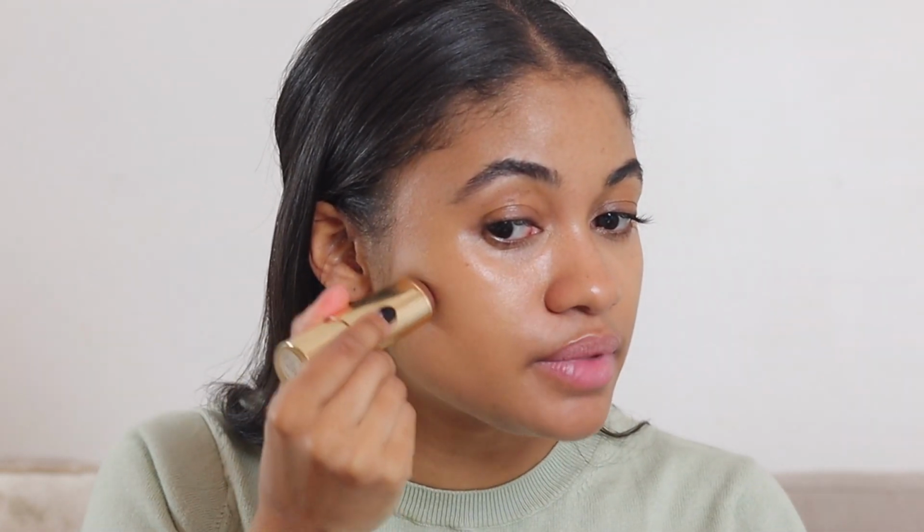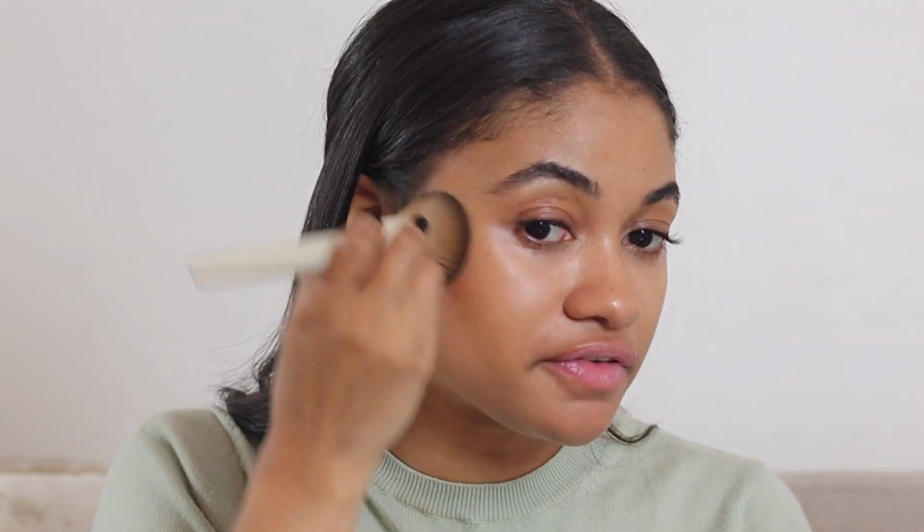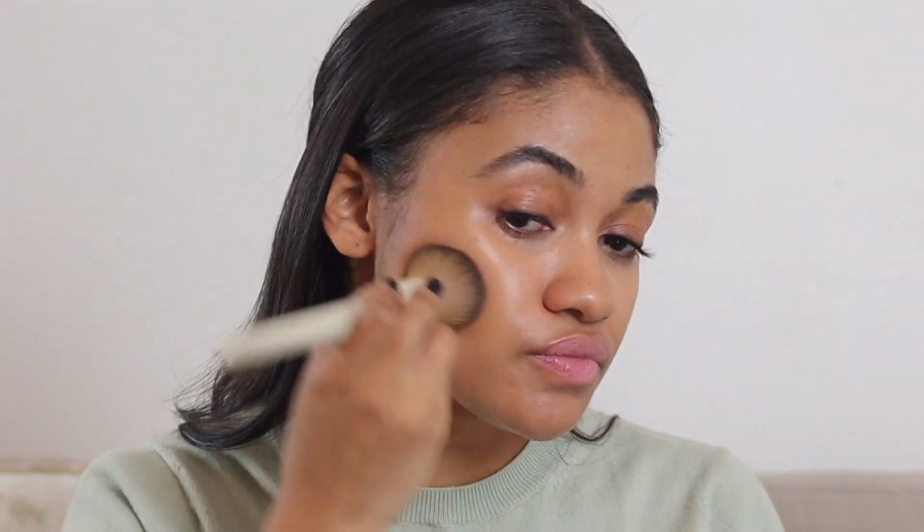So I'm gonna just take a little bit. I'm not gonna apply too much. I'm gonna apply here and apply here. Just not too crazy. And it blends really, really easily. So I don't like to pull it too far forward just yet. Look how beautiful that is.